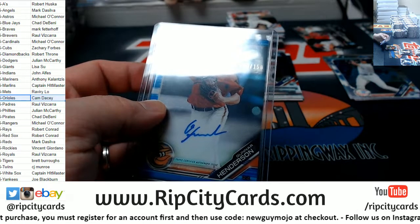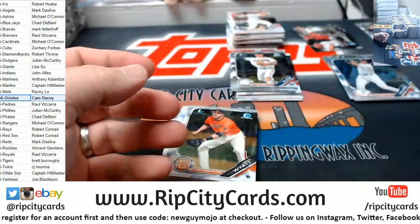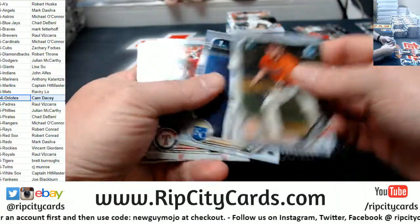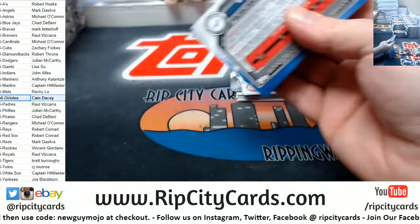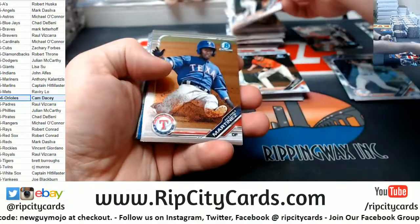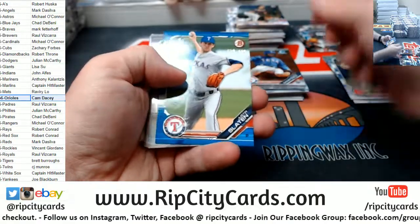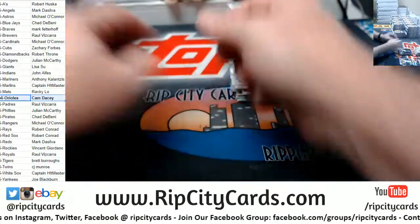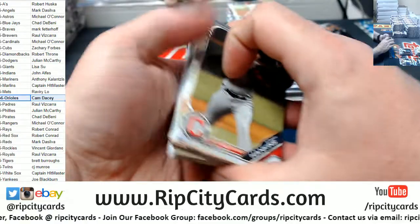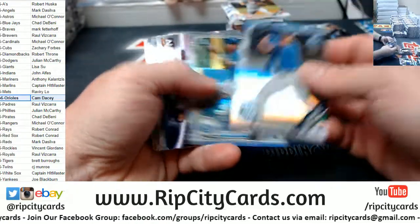Do you like to be able to see what you hit as you go, or what teams have hit? Slayton for the Rangers. Gotcha. Okay. I shall do it going forward with all breaks.